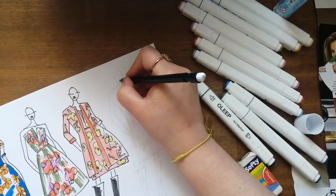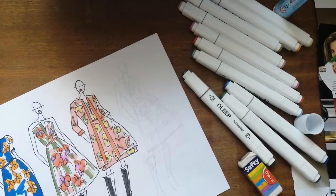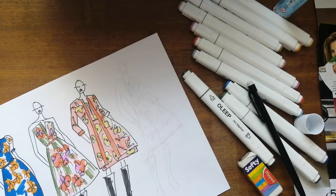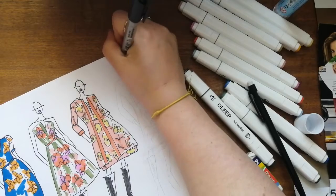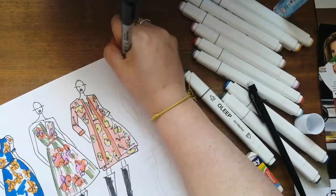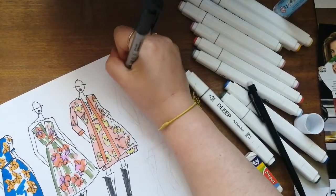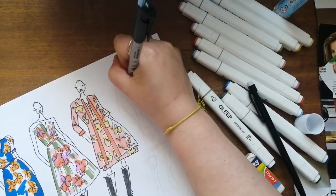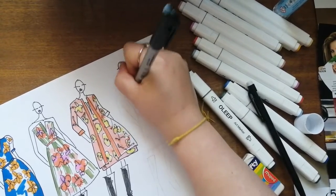I say it every week: don't let the hands, the faces, the bits that people worry about when they come to do drawing, especially fashion drawing or drawing people, put you off at all. I've deliberately kept mine really minimal to show that it doesn't need to be complex to look good.